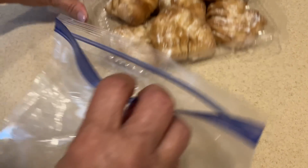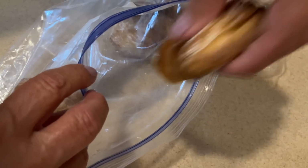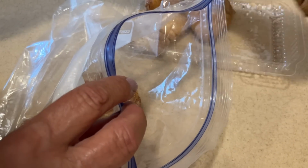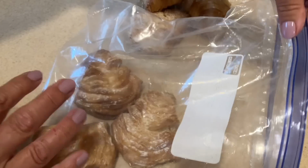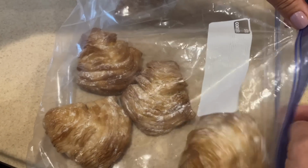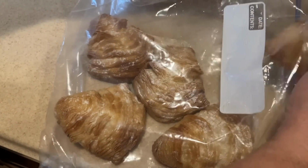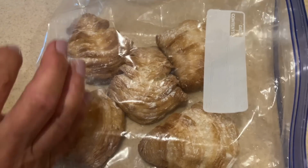So what I'm going to do now, take these pastries, put them right in here. And I'm going to give you a little tip. Do you know how to reheat pastries beautifully? Put them in a 350-degree oven for all of 10 minutes. They will re-crisp and be delicious.